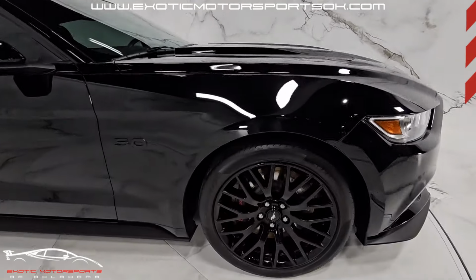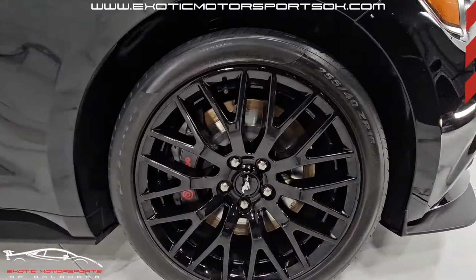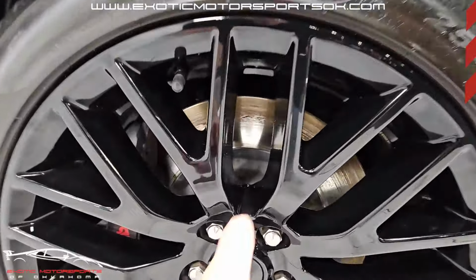Now, starting with this front right wheel, absolutely perfect. Now, this car was washed and then parked in our showroom right away, so I did not get a chance to drive it. So you're gonna have that everyday little surface rust on that rotor. Once I drive it and get it going, it's gonna look nice and shiny like that. So ignore that. Got the nice Brembos there. No curb rash on any of the wheels whatsoever, and you got the blackout emblems that look good.